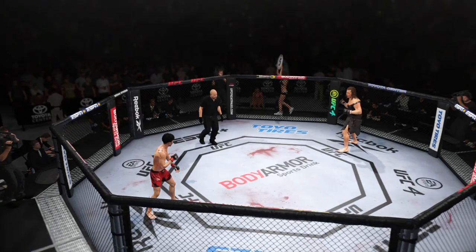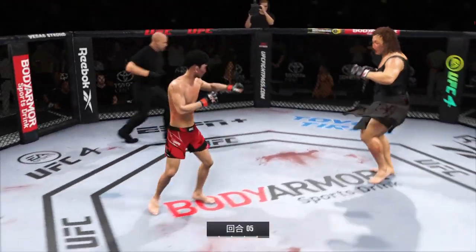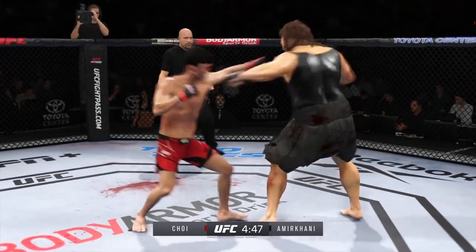All right, next round is underway here, and clearly these guys put in the right work during training camp when it comes to the cardio. You could tell that cardio and conditioning was the focus of both of these gentlemen as they prepare for this fight. Oh, and he connects there.